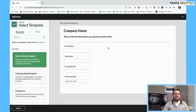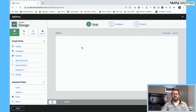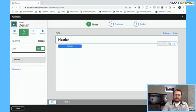So next thing here is you've got a couple different templates here. I'm going to go right from the blank form here and just give you some brief overview of the way this is set up. So very similar to the V2 forms, you can go in and put a header in and click into it. And when you click into this gray box, it will actually start typing here on the screen. And you can have that label on or off. Obviously, you'd want it on.